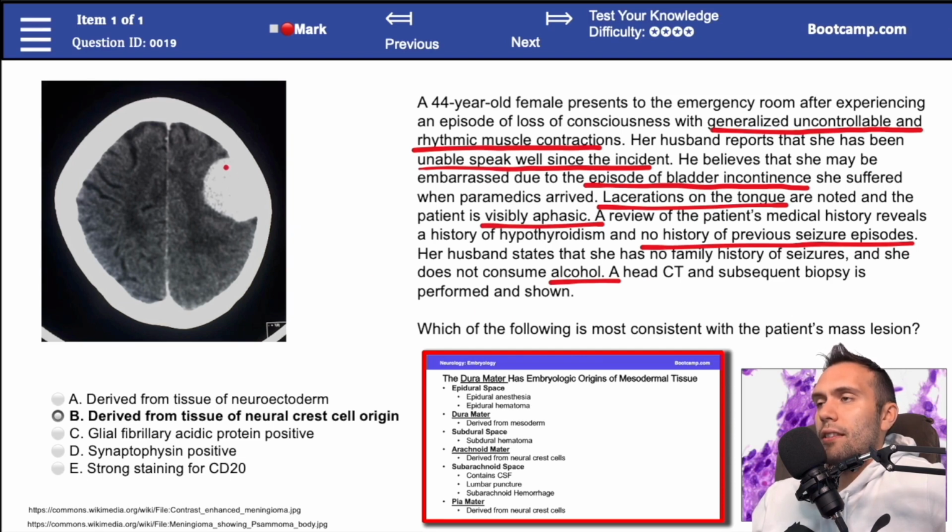Okay, so here's the head CT, which we'll talk about in a second, and we also have the biopsy down here. And I also included this in here. Okay, so let's just go through this and see where we're at. So what's your take on this CT? I mean, obviously here's the mass, right?